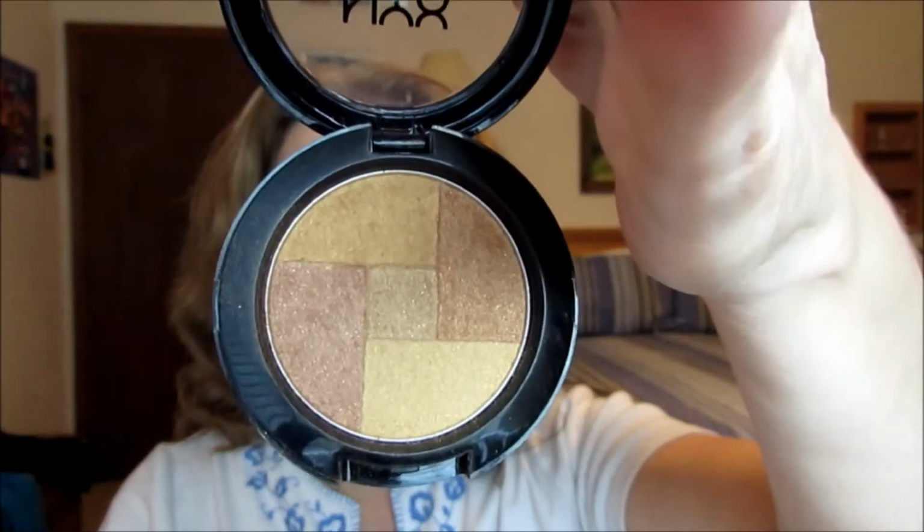So this is NYX. It's called Truth, number 11. Bronzer, basically is a bronzer, whether they want to say that or not. It's got a little bit of gold and definitely bronzer. And this is Milani blush.